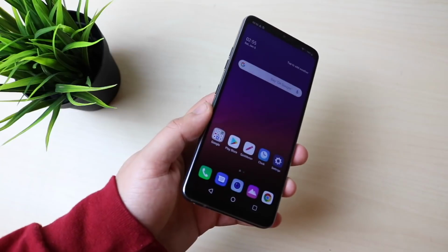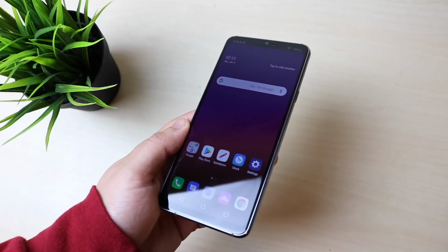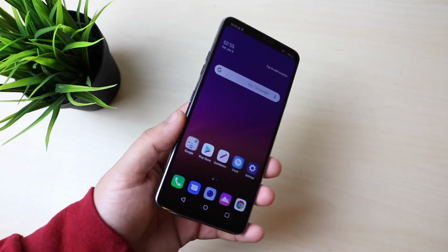This thing came out, I think it was like $899 on release. It was super expensive, and then literally you can probably pick one up now for like $100 or $150. It's so bad how much depreciation this phone hit, and I have a couple reasons as to why, but overall, what I can tell you, man, this phone isn't a bad phone.